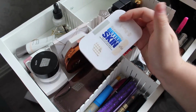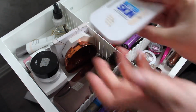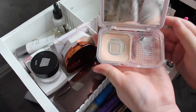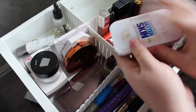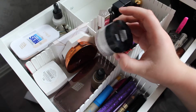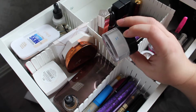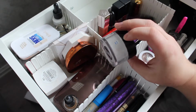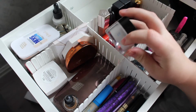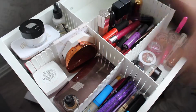Maybelline Better Skin Superstay. That was in the wrong order. Powder foundation. Quite like this. I have used this. Made the pan a lot bigger. But this is currently in my Project Pan, so this is going to stay. This is the Kicks Translucent Loose Powder. It's in my Project Pan, so this is going to stay. I don't love it. There you have a little sneak peek because I haven't filmed the update yet, but visible progress, which makes me happy because I want to get that one out.